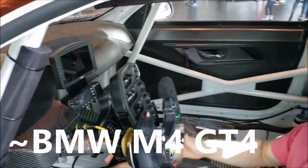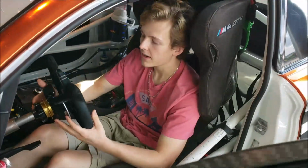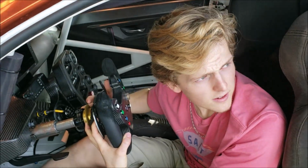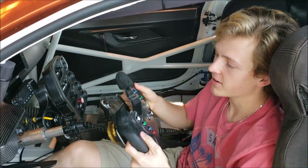Absolutely tight, like I barely can move at all. The driver must weigh 150. Carbon fiber everywhere. You can actually take the steering wheel off by pulling this, right? He divorced his wife. Okay, there's a steering wheel, just like a video game.